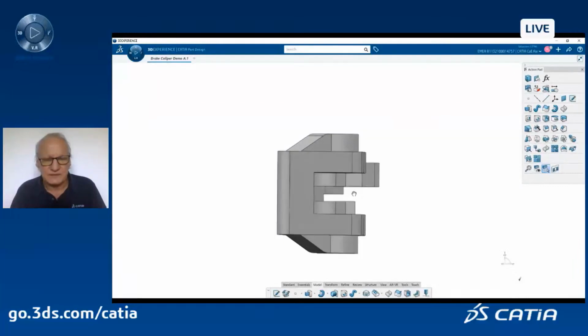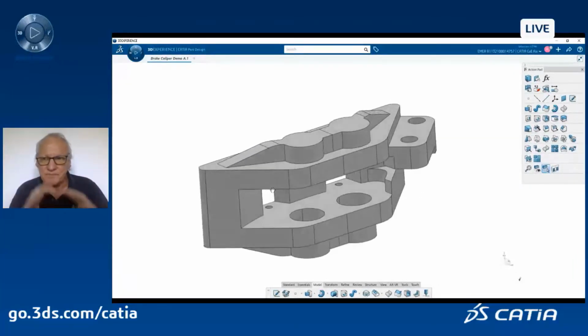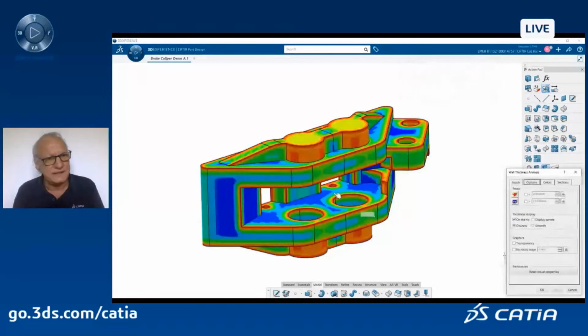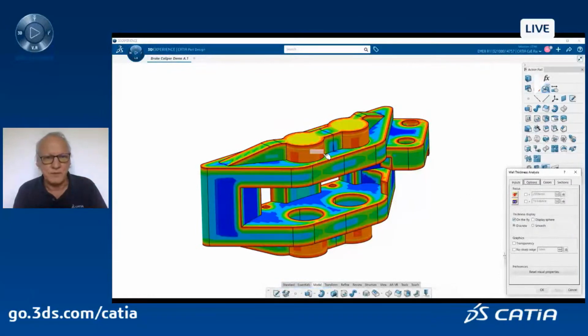Now I just want to start to detail or refine a little bit more the main housing of the brake caliper. But before that, I can use, very simply, wall thickness analysis. I am in Part Design, and here I just detect that there are some areas which are a little bit too thin. Okay, no problem.